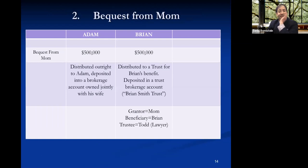In this case, remember I said there are 3 parties to a trust. Back to the revocable trust: it was my money. I was the grantor, the creator. I put it into a trust for my benefit, because while I'm living, I'm the beneficiary of my revocable trust. The money's used for me. And I was also the trustee. I have control over the accounts in my revocable trust while I'm living. So I'm all 3. In this case, it's different.